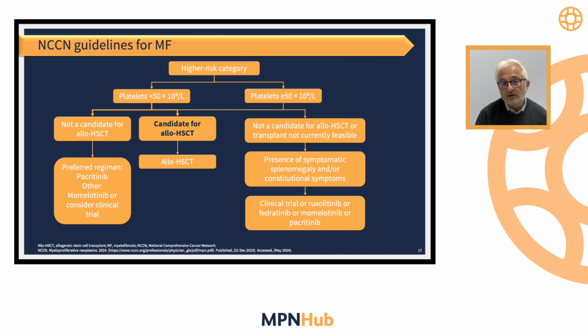So I think it's worthwhile to start from the NCCN guidelines for patients with myelofibrosis who are classified in the higher risk category, and we will go back to this statement in a couple of slides. These patients are to be asked, and this is the first question the physician has to make, whether the patient is a candidate or not for allogeneic stem cell transplantation. If the answer is yes, if the patient is suitable, has a suitable donor, does not have too high risk variables in terms of other diseases and so on, and has a good Karnofsky score, then the patient should be addressed to stem cell transplantation.